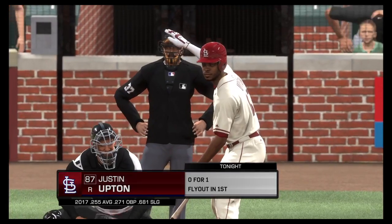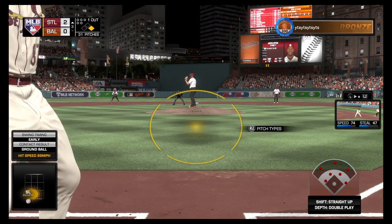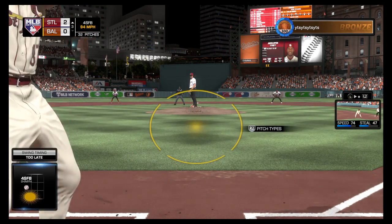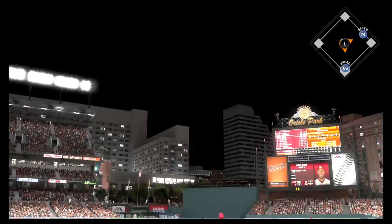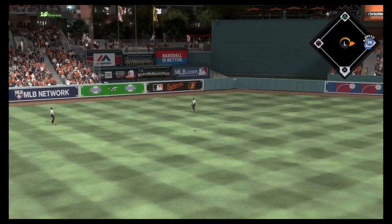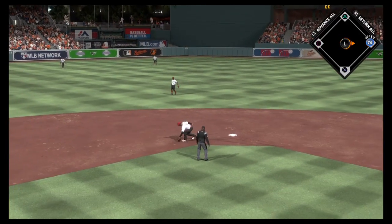Striding in once again, Justin Upton. One in, one out, and one on here in the inning. From the stretch, here's the pitch. A fastball, and he swings through it to fall behind. Now, a mid-90s fastball is no joke, and that's proof right there. He threw it right by him. Jones is under it. Makes the play, and there are two gone now.